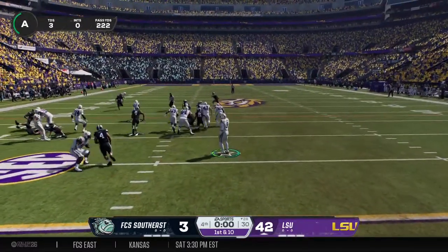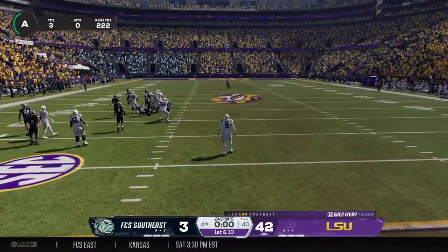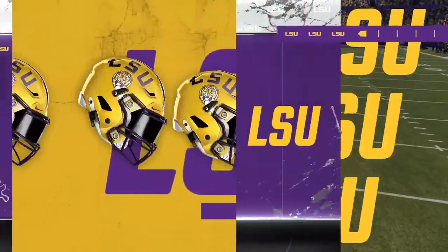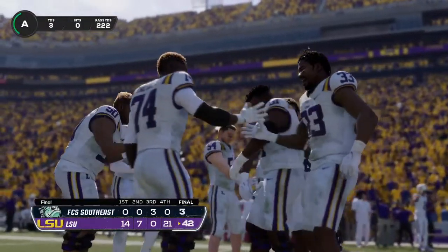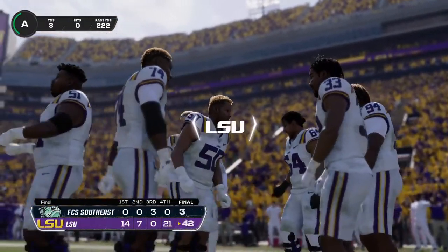Give to the back. Breaks into the open. They make the stop, and the clock strikes 0, and that will do it for this one. They get a big win here and start the season on a positive note. You got to love that as the players.